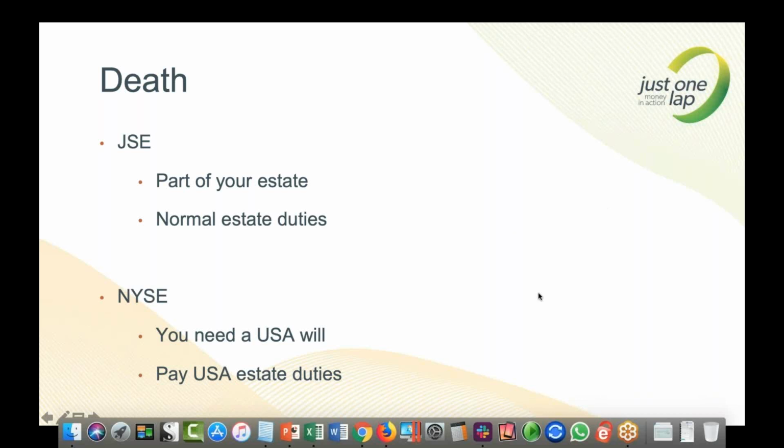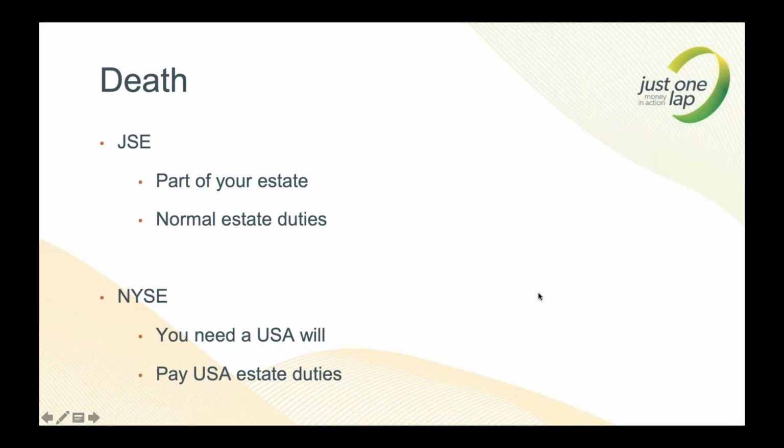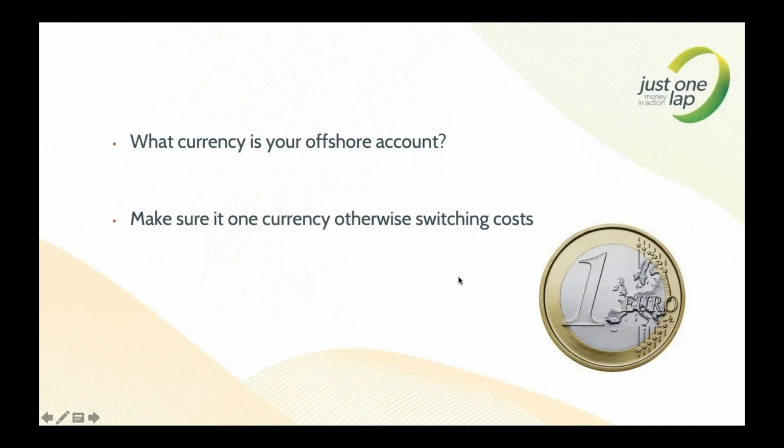Peter's asking, do US assets apply to Webtrader too? Yeah, Pete, because with Webtrader you are offshore. That money is physically moved off to the US. So those assets now sit in America. And ergo, you need an American estate, an American will for your estate. And that's a significant point that I think is very important and often missed out. So offshore currency, an important point: what currency are you in?